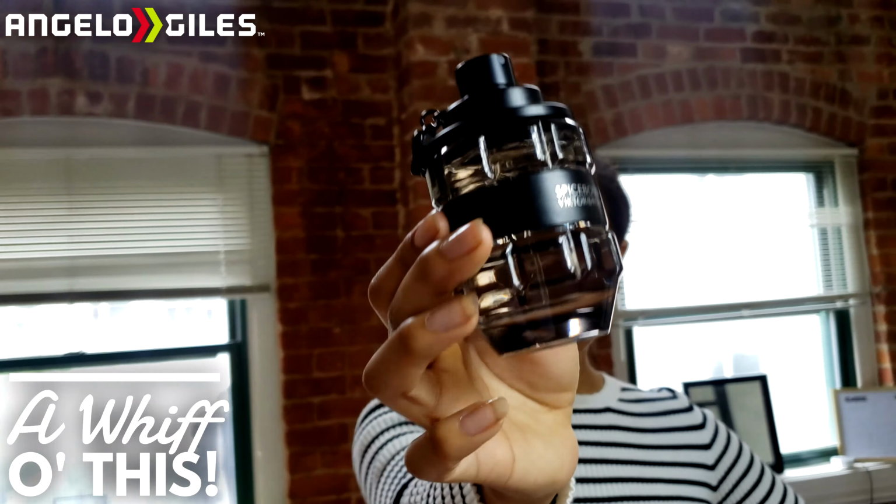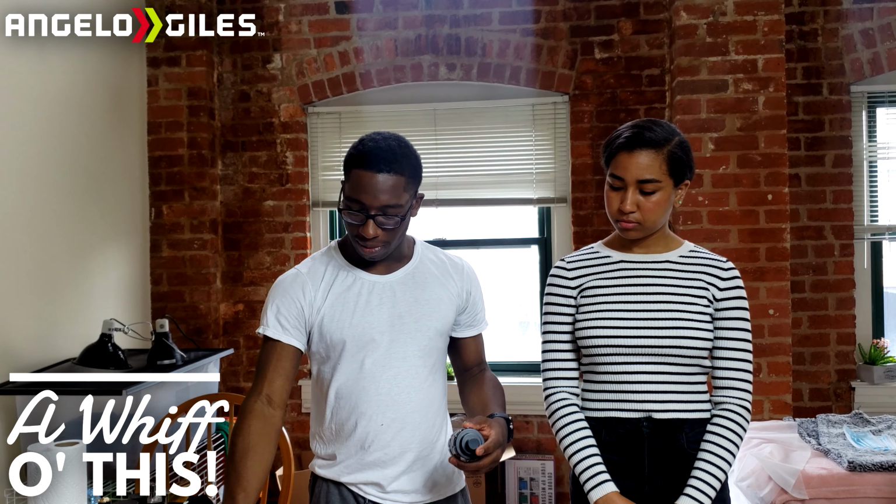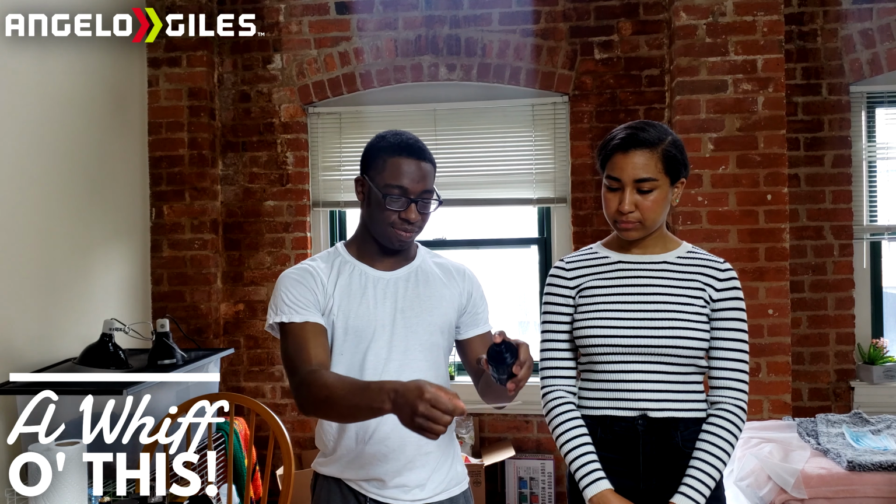I mean, the bottle looks cool, of course. And you can even do the pull tab, you can just take it off like that. And we'll go ahead and spray it now. I got a test strip here, and here we go.